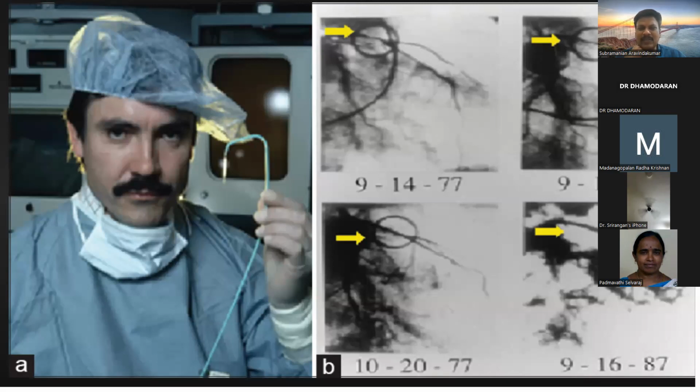So this guy was supremely intelligent, one of the most intelligent characters in the world to be born. So he understood the whole pathology. And he demonstrated in 1977, see the lesion, there is a narrowing at the yellow mark in 1977. There is no stent or anything. He not only engaged the catheter, passed a wire across and dilated the lesion with a balloon. And this stayed for 10 years, see, 1987, 10 years it was patent.